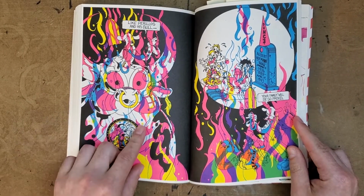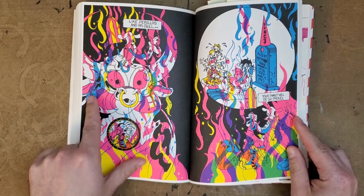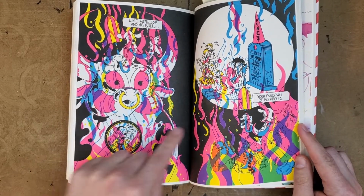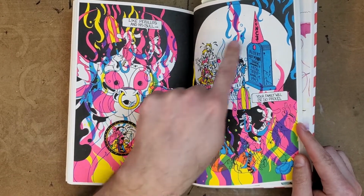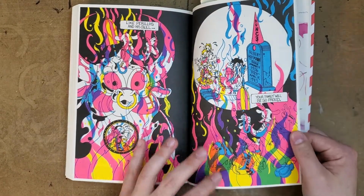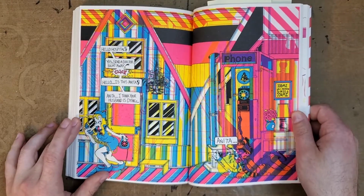This page, again, is another one where we go back to the spot colors. I think that pink, the yellow, and the blue are the spot colors, and there's a lot of beautiful mixing of the inks here and then pulling them out into their actual straight color. So beautiful, beautiful print making as comics. Some more of that really stunning color play.